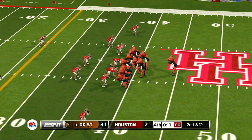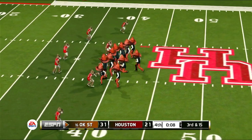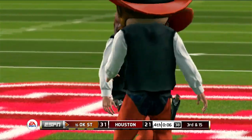And this should be a kneel down as they just try to kill the clock. Favorite play in football of your quarterback. Take a knee.